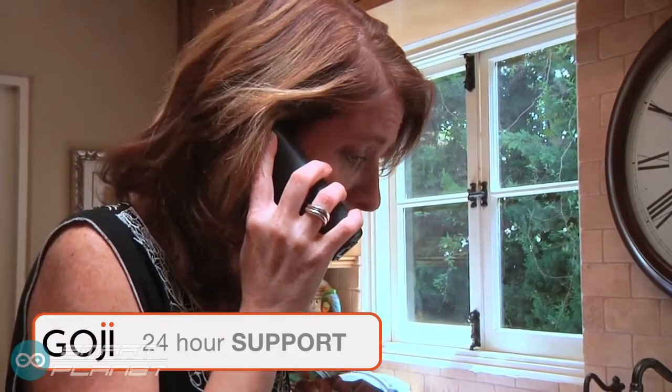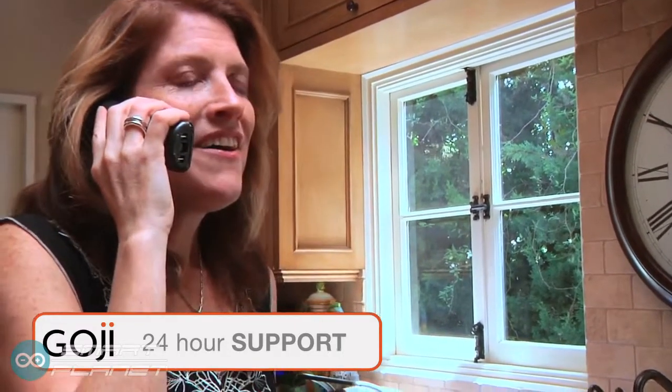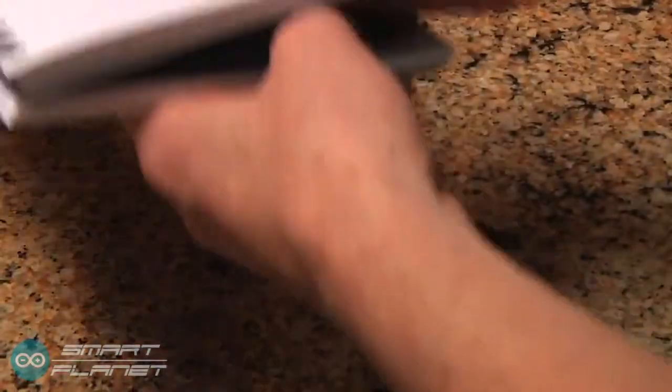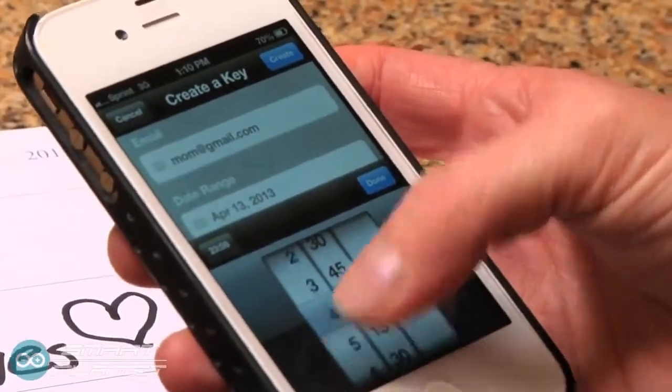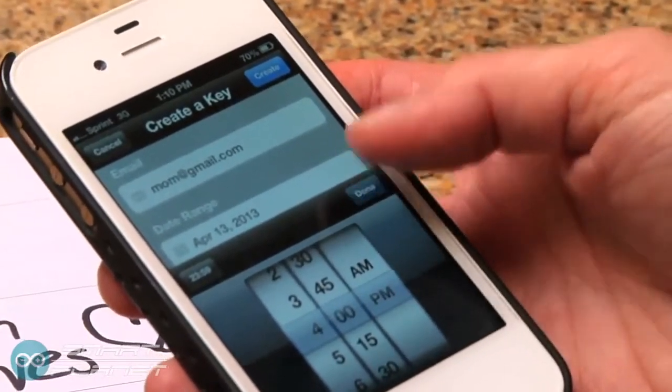If you misplace your phone, you can call or log into our 24-hour support center, and we can immediately suspend access associated with that phone and help you get back into your house. With Goji, you'll never have to deal with duplicate keys for your house guests again. You can just send them a text message that gives them access to your home, and you can even set start and stop times for them.